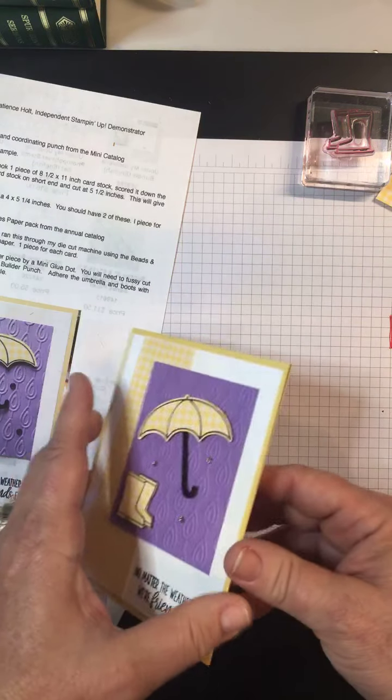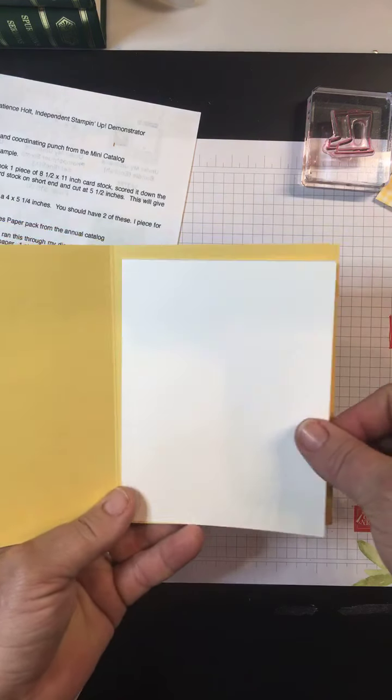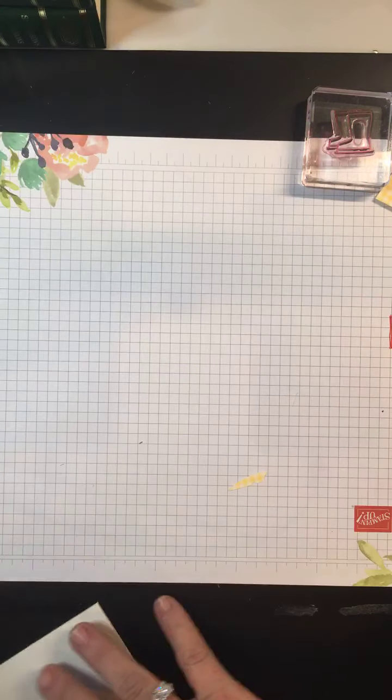But here's your card, and then if you want to put something inside, this is light enough to write or stamp on. I do sometimes go ahead and put an insert in my cards, but not this time. I'm going to do this. Okay, so that's my second card.